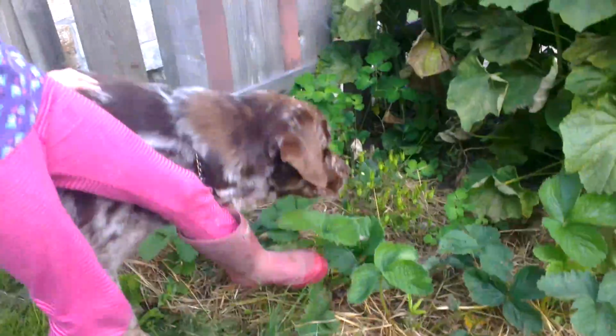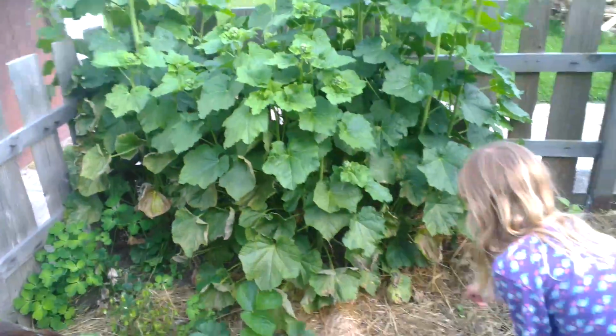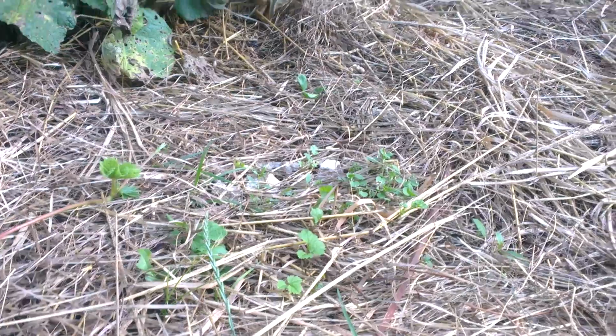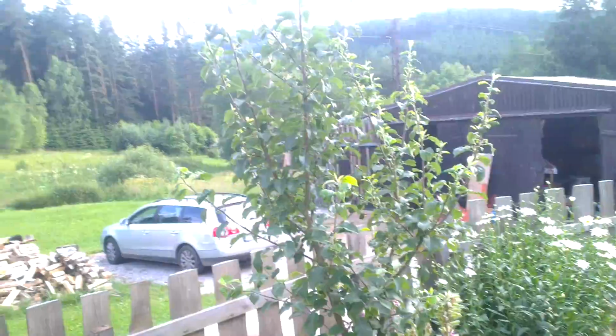These are strawberries here, and all the way in the back there you can't really see it. It's moss. Flowers, which I don't know what they are, but it's a surprise. And here's some more. And this is, what is it again? This is an apple tree. Did we get any apples?